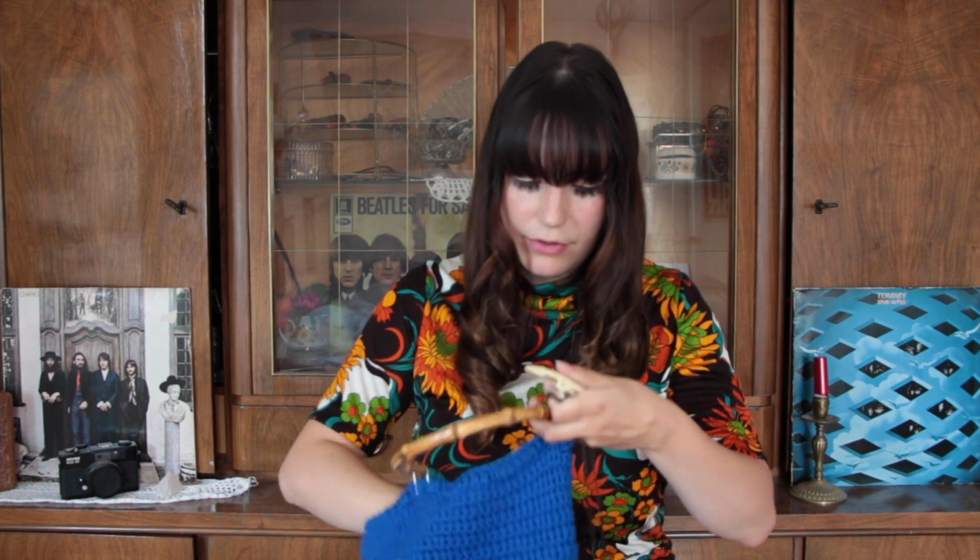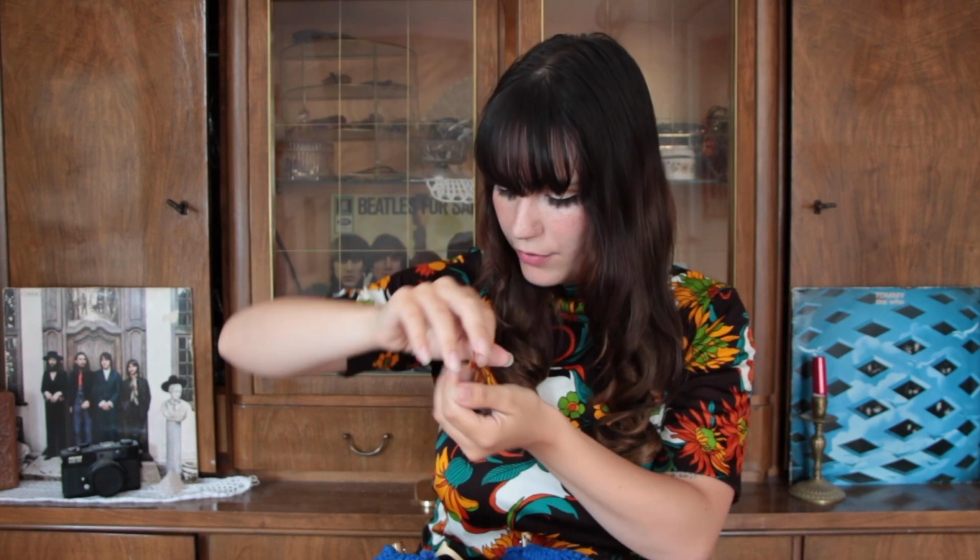And then for jewelry, I ended up going with this necklace. This is a coin necklace. You probably see me wear this a lot because I really love it, and I thought that the warm brass color would go well with the outfit.